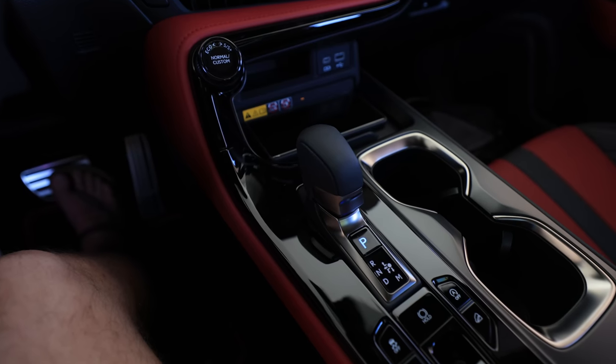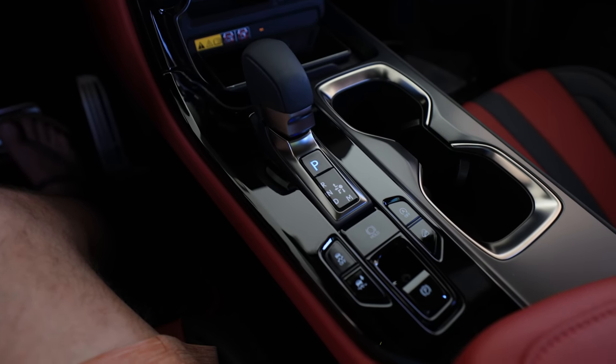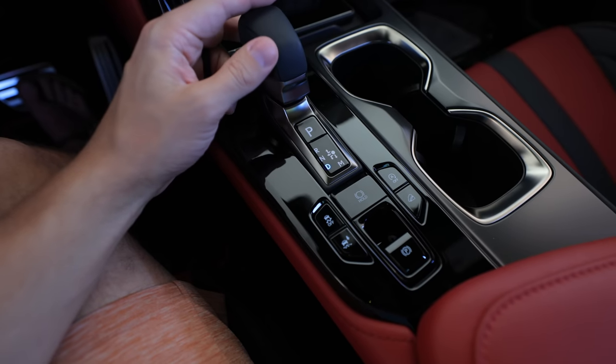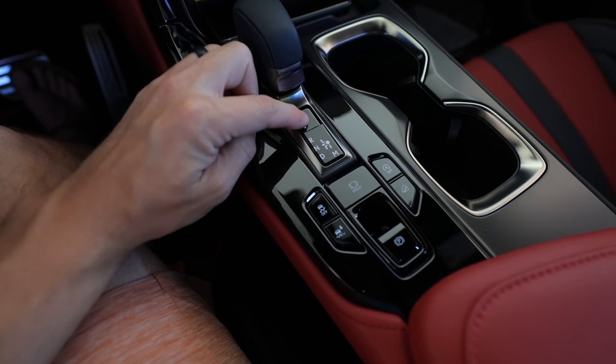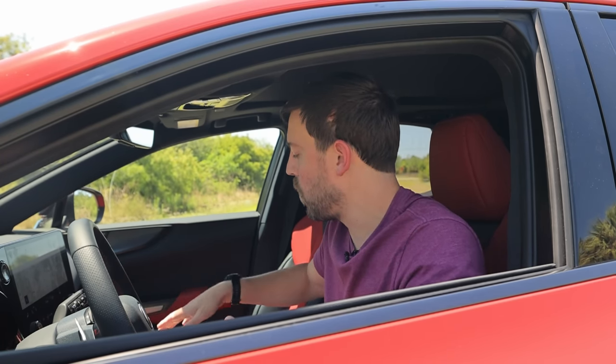To continue the red theme, we have synthetic leather around the center console here. We have a real small shifter, which I'm not a big fan of. I wish it was a little bit bigger. It just feels weird resting my hand on it. It's Prius style. So you push it over, up and down if you want to go in reverse or drive. Some people don't like it, but I've been driving hybrids from Toyota and Lexus for so long. It's no different than a normal shifter for me at this point.